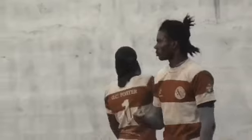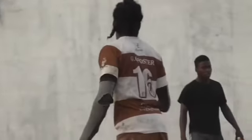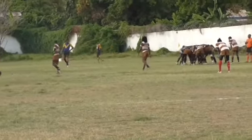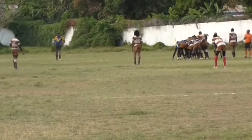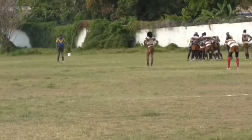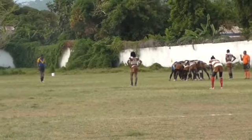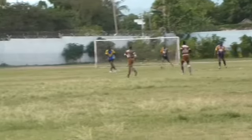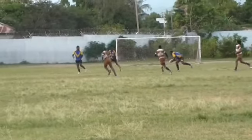Taken into contact there. You know, some believe this youngster could have been in the national team for Canada, but certainly we're seeing that though he has a lot of speed, his decision making really needs to improve. Twice now he has recovered the ball for GC Foster and tackled, and has foolishly lost the ball back to Vauxhall.